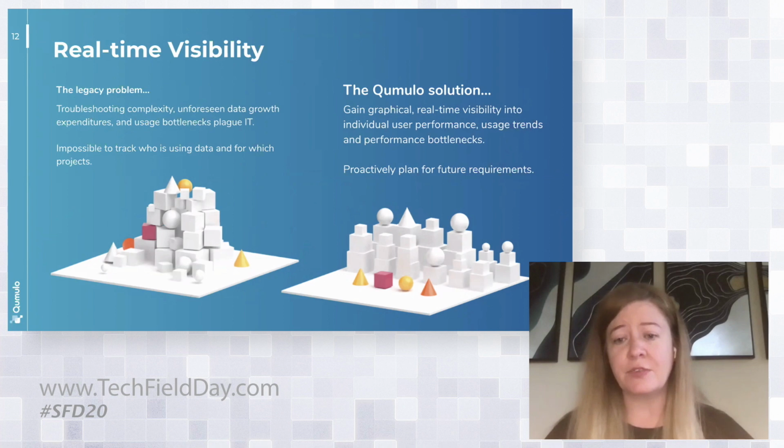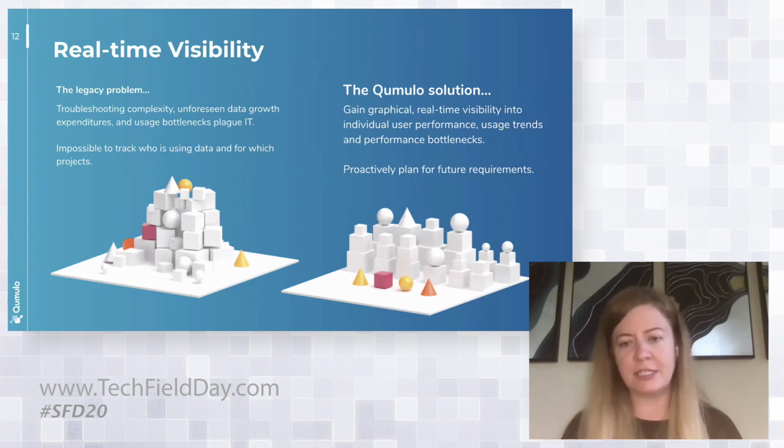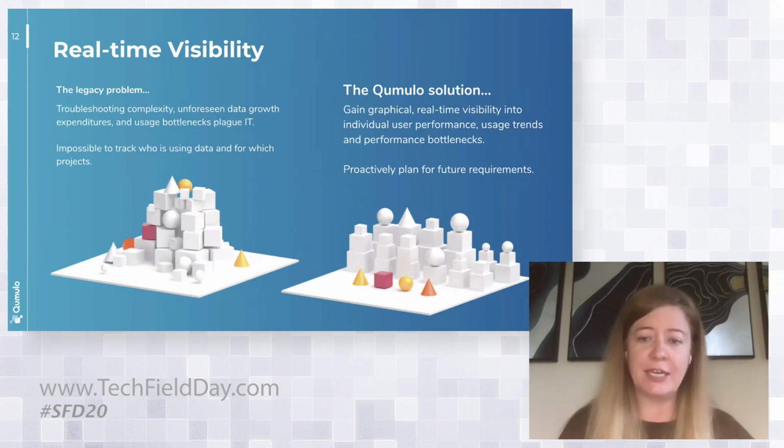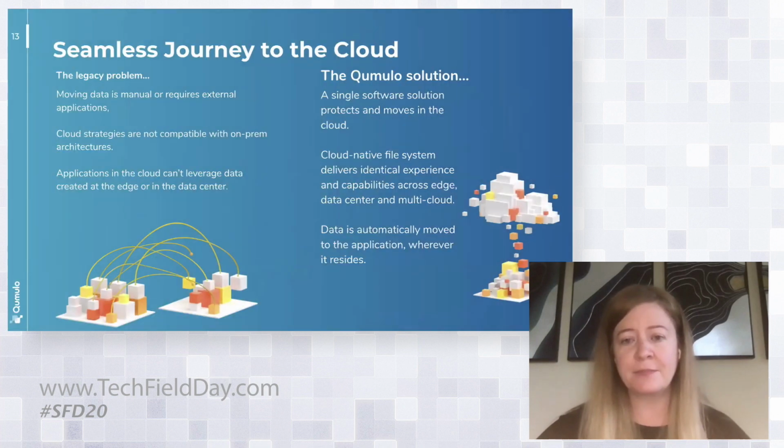And troubleshooting is also very difficult. When you run into a problem with a user not getting the performance they need, how do you troubleshoot it down to that IP address? Is it the storage system? Is it the network? Is it a problematic application? What Keith will be demonstrating in this session is the real-time visibility we give into those data sets, that as you think about consolidating into a single solution, and a lot of the challenges IT administrators have, we've built that in with our real-time analytics.